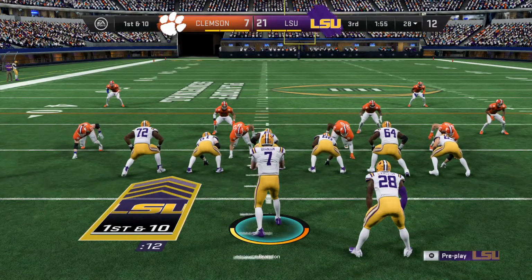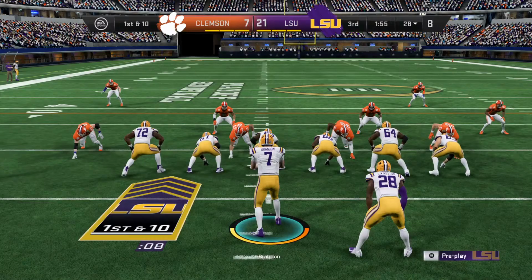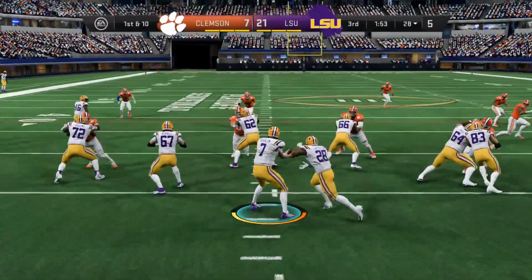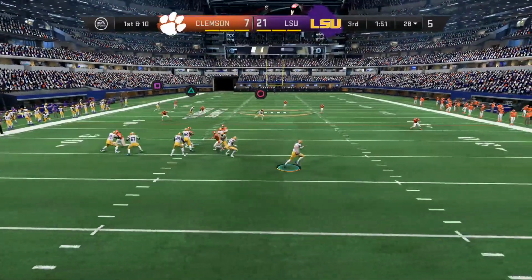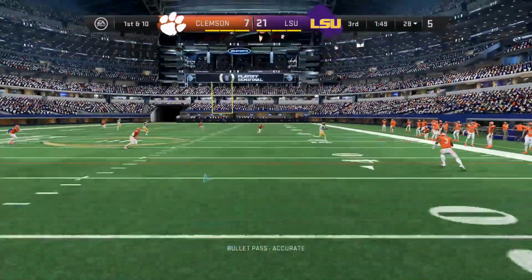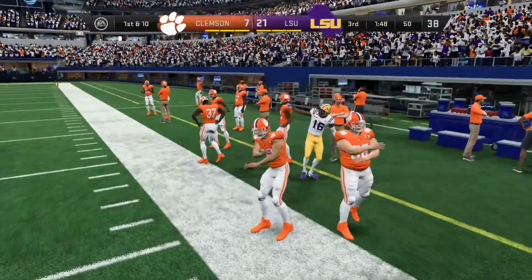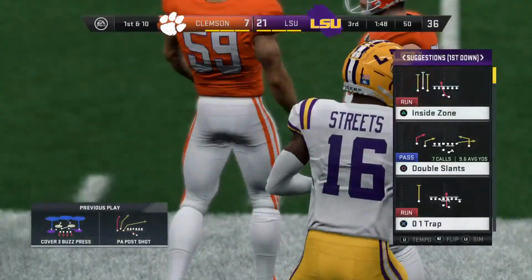So we know that what they discussed at the half worked. Now, what are the counters to that, right? You don't just run the same things over and over. Some do, but many will also show something and then come back with something else to keep the defense off balance. Now a throw right side taken in here to start this drive. A good pickup there at 22.